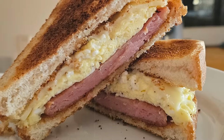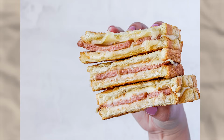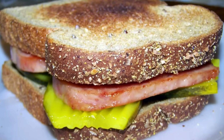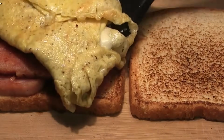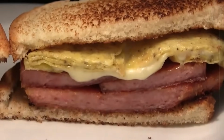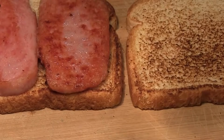During World War II, military personnel consumed vast quantities of Spam, and many brought their love for the product back home after the war. Often dressed with mustard or mayonnaise, the fried Spam sandwich's popularity grew far beyond its humble origins. In Hawaii, where Spam became particularly beloved during the military occupation, regional variations of the sandwich developed and continue to be enjoyed today.